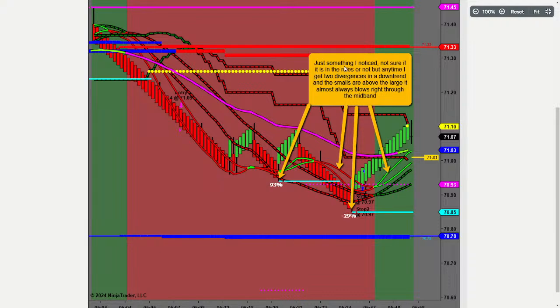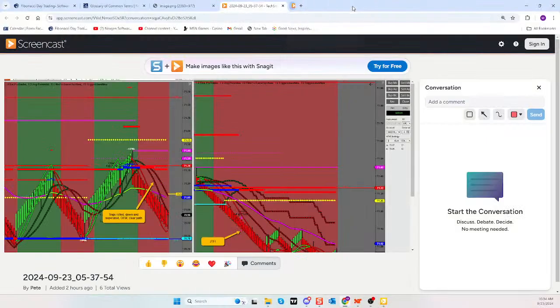One tick from each other. Something you notice, not sure if it's in the rules or not, but anytime I get two divergences in a downtrend, the smalls are above the large, it almost always blows right through the mid band. That's probably a good observation. And this is patterns. And Pete, this is one of those things where I would go back and study it. Go find 100 pictures because, shoot, this may save you thousands of dollars over the next year. That's pretty cool. I haven't done a lot of study, but for me, once the smalls are on the wrong side of the large, because this is momentum, this is like anti-momentum at that point. That's pretty awesome. Good observation. No, and I get it. No, almost always, right? Just shy of always.